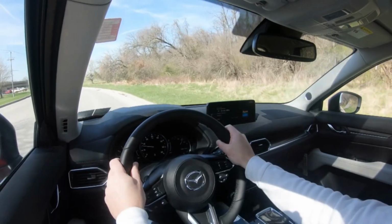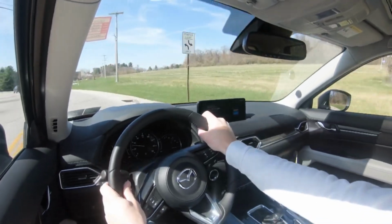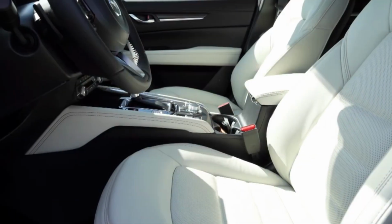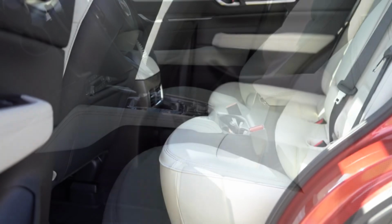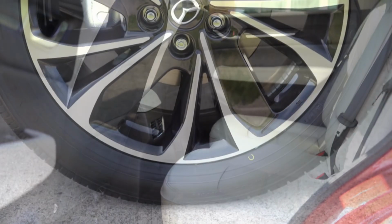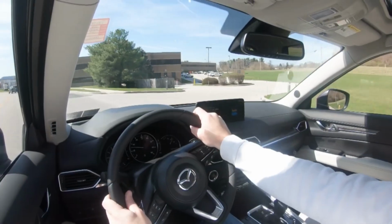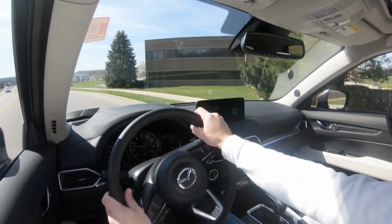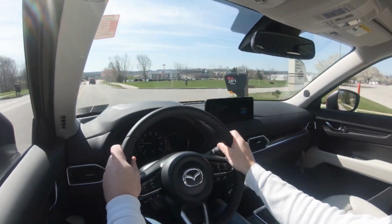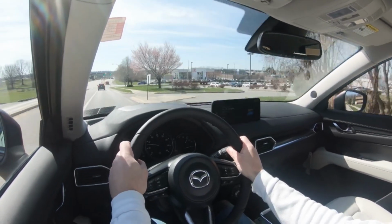And so IIHS Top Safety Pick Plus, first thing I wanted to mention because that pretty much says it all right there. That's the very highest rating given out by IIHS. Front side curtain airbags do come standard. In the back, you're going to have LATCH, aka lower anchors and tethers for children for the rear car seats, rear child door locks, tire pressure monitoring system. But also coming standard for all trim levels across the board will be hill start assist, blind spot monitoring system with rear cross traffic alert, adaptive cruise control with stop and go, automatic emergency braking with pedestrian detection, forward collision warning, and lane departure warning with lane keep assist as well.